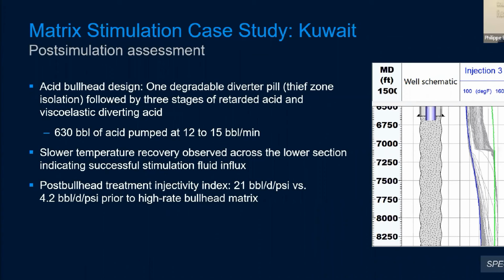Based on the post-jetting DTS, the main acid job program was modified to include a larger degradable diverter pill pumped ahead of the treatment. The purpose of this pill was to divert part of the treatment away from the thief zone and into the tight intervals. The 630 barrels main acid treatment was then bullheaded at 12 to 15 barrels per minute with alternating stages of retarded acid and viscoelastic diverting acid.